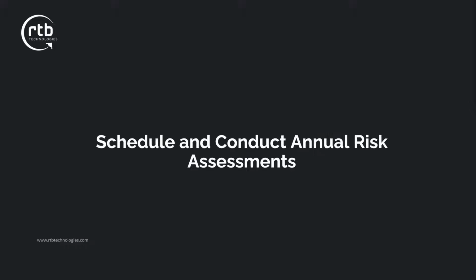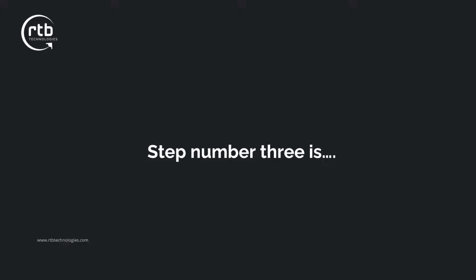Step number 2 is to schedule and conduct annual risk assessments. Organization-wide risk assessments are a mandatory part of HIPAA, and businesses will fail an audit if they are unable to provide evidence of a valid risk assessment.